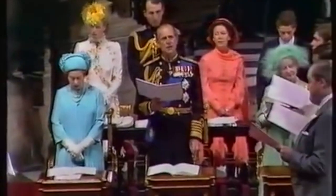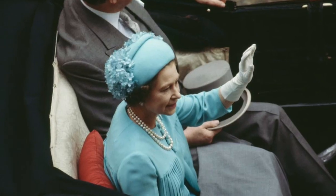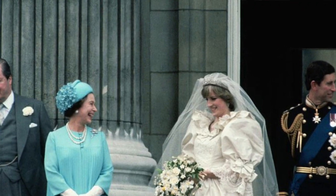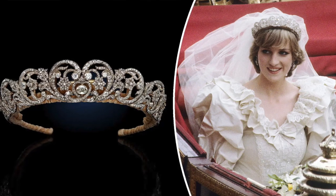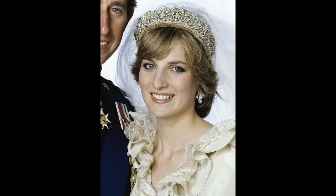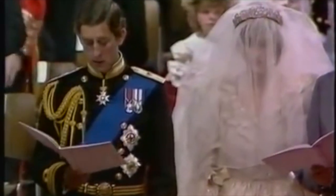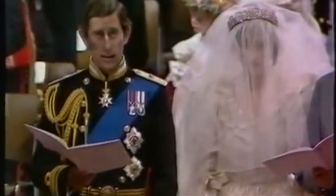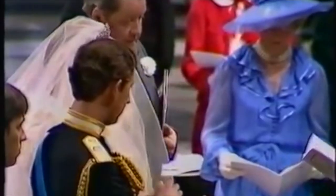The Queen seemed to be very happy with her son's wedding. That day, she smiled a lot and even wiped away some tears during the service. According to Diana's brother, the princess was suffering a cracking headache, caused by the wedding tiara. She wasn't used to wearing one. There were a few hiccups as the couple made their vows, with Diana getting the order of Charles's name wrong.